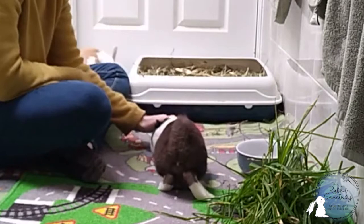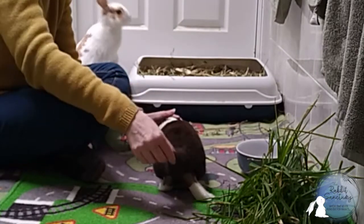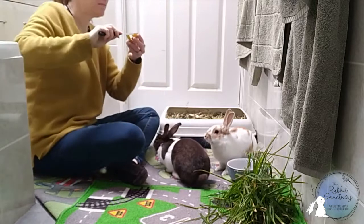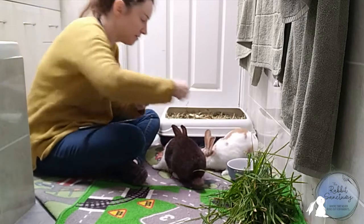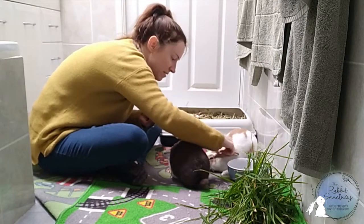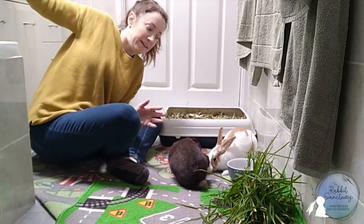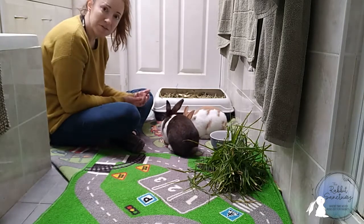Now he's lifting his tail up, so I'm just going to stop him from biting her bottom. Get her tail down. Yeah. Might actually get a little bit more banana. Just a smidge. There we go. Good boy. Just encourages them to lick each other a little bit. Good buns. So as long as they're not being aggressive towards each other, it's okay.